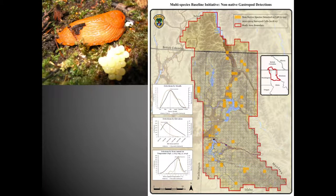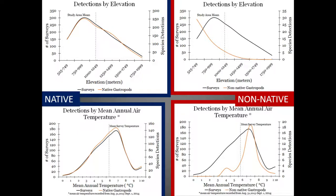Okay, this is non-native gastropods. And so basically what we did is we found non-native gastropods basically in the valley bottoms. If we look at our native versus non-native in our little charts here, on top we've got elevation. The black line is where we conducted our surveys, and the orange line is where we found native gastropods. On the top left, it basically just shows that we found native gastropods pretty much everywhere we did surveys. If you go to the top right-hand corner, that's non-native gastropods, and you'll see that the majority of our non-native gastropods were at low elevations. And we see, not surprisingly, that's reflected in the temperature charts. On the lower left, native gastropods are about everywhere on the temperature scale, but then we see a bit more of a warm climate envelope for the non-native gastropods on the lower right-hand side.